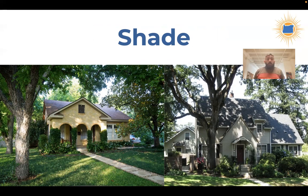I will say that even if you feel like you have a ton of vegetation around your home, I would still talk to a contractor. Don't assume that you are too shaded for solar. Sometimes it looks like you have a ton of trees around, but actually your southern facing sky is very open and you have no issue.